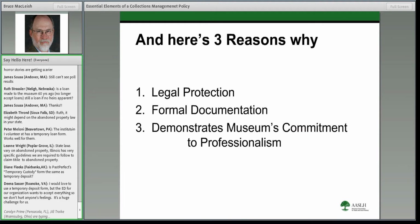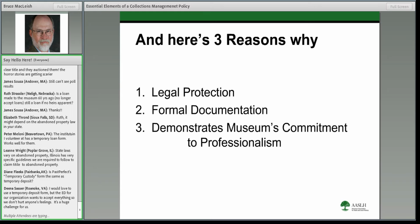The three reasons that you need a temporary deposit form: first, for your own legal protection. Once you begin using the forms regularly, you'll be protecting your history organization from having more abandoned objects in the collection. Both parties sign and date the document and will provide some protection if the potential donor doesn't come back for his or her item many years down the road.